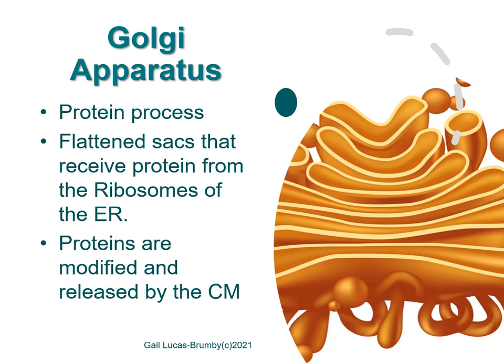The Golgi apparatus is about processing proteins. If you imagine Golgi, I like to think of him as a person. Golgi collects the ribosomes from the rough walls of the endoplasmic reticulum. He collects them up, he processes them, he packages them up, ready to be transported wherever they need to go.